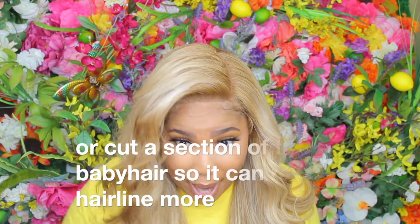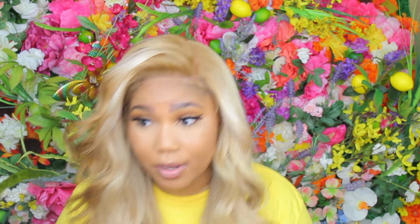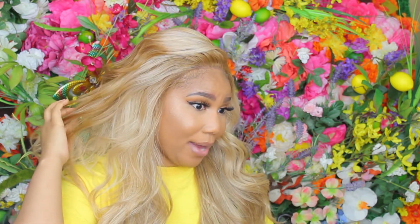Now, they say that it is a pre-plucked hairline, and it is. But I do feel like you should go in and pluck it. I do, but you don't have to. I just feel like it's a little round right here. So maybe if you would do more of a jagged cut, maybe it would look good. I did cut very, very close, but I caught myself doing jagged, but it looks kind of circular to me. Because I didn't put baby hairs right there, you can't really see the pre-pluckation. But on like this, you can see it right up in there.